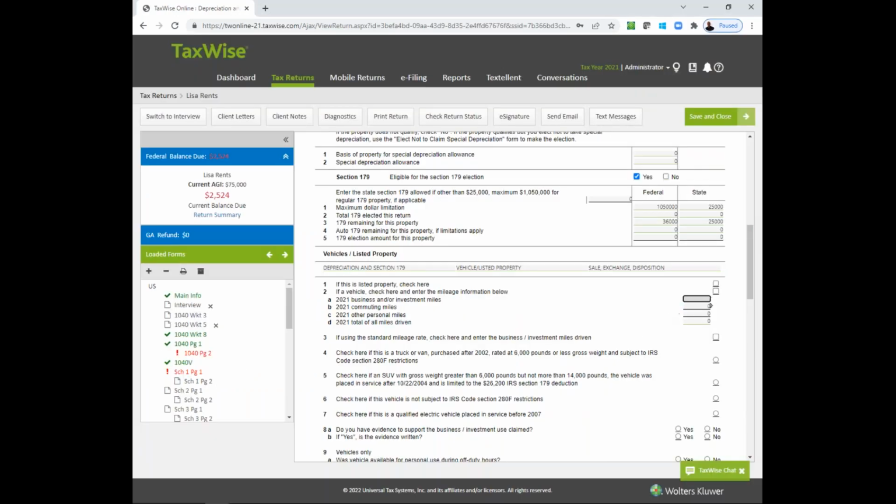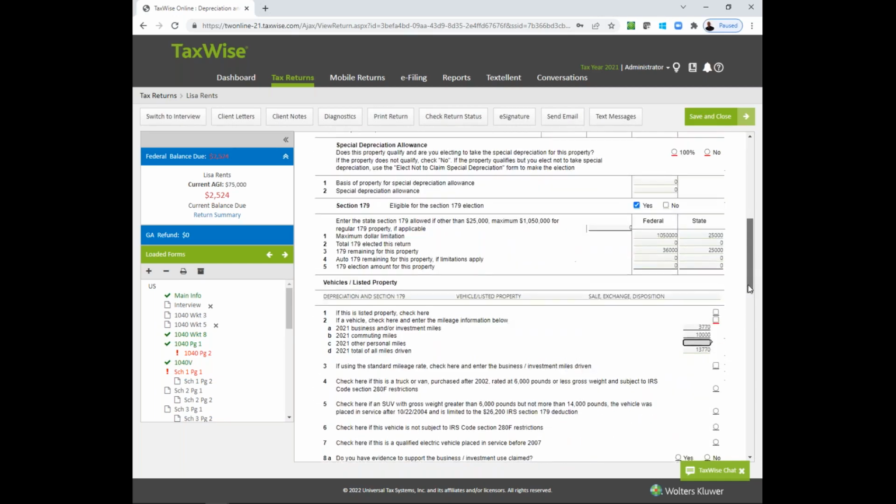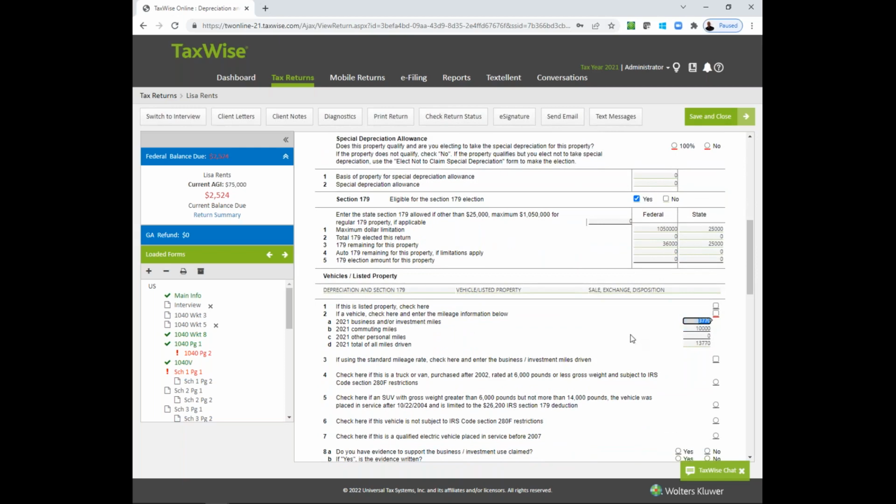So coming over here, let's just say that he took a couple trips down to Disney. He also looks at properties in the Atlanta area, things of that nature. So let's just say all in all, we've got about 3,770 miles, right? And then we've got some commute miles and things of that nature, but it's not used 100% for business. So let's say all in all, he had about 10,000 miles, right? So we don't have a full business usage, but we still have 3,770 miles. We still do have that, right?